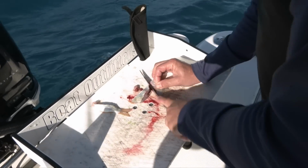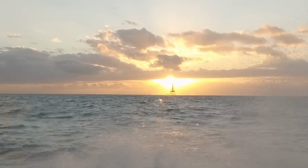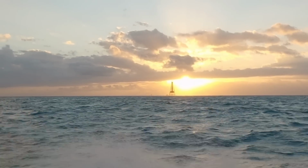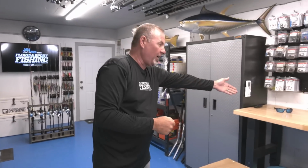Next, we're gonna get out there. Where are we gonna start fishing? Well, here off Marathon, we use Sombrero. We use the light tower as a reference. We're either fishing to the west or to the east of the lighthouse, depending on what conditions we find.